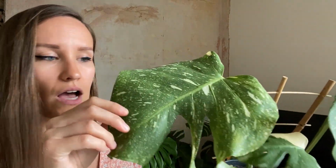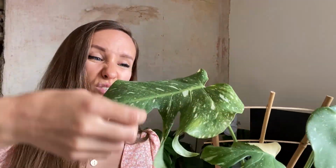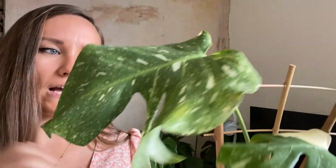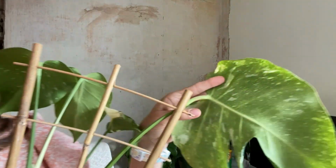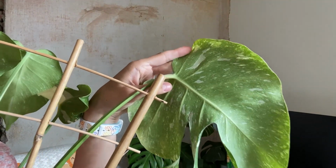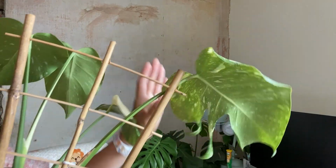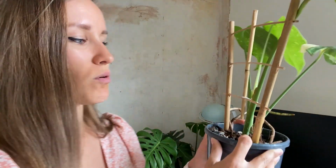So we're actually going to start with the monstera that I was talking about. This one I noticed had spider mites. I'm not sure how well you're going to see this. Probably not going to see it well at all, really. But this leaf already had pest damage. This has got yellowing. You probably can't see that, and that's going to be really annoying because the whole point is to show you the problem.